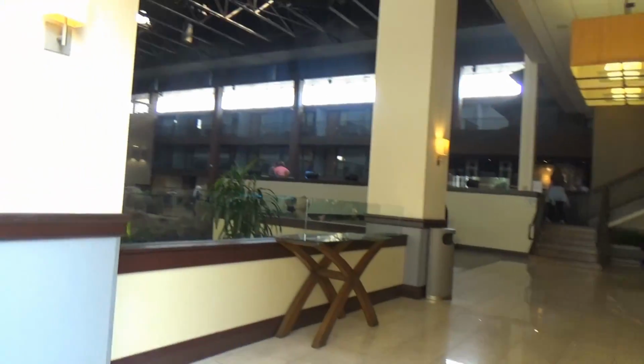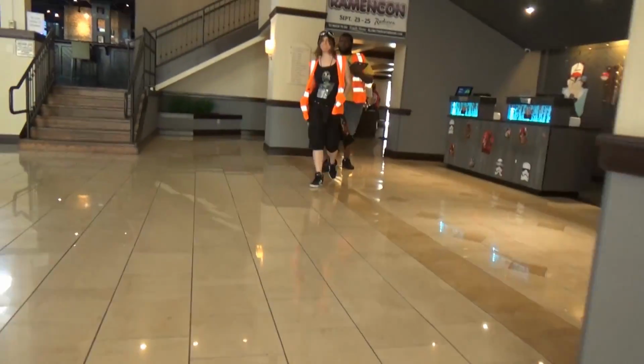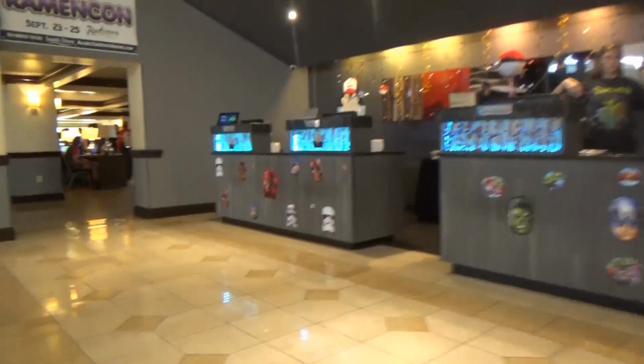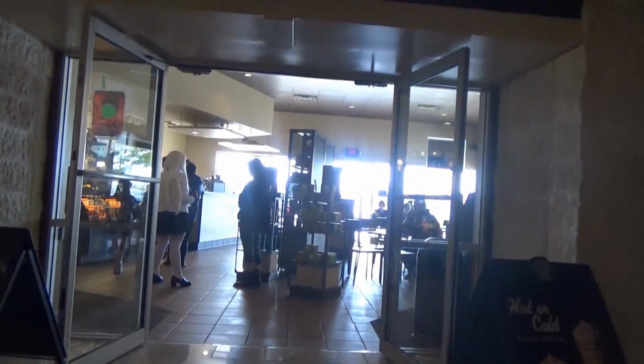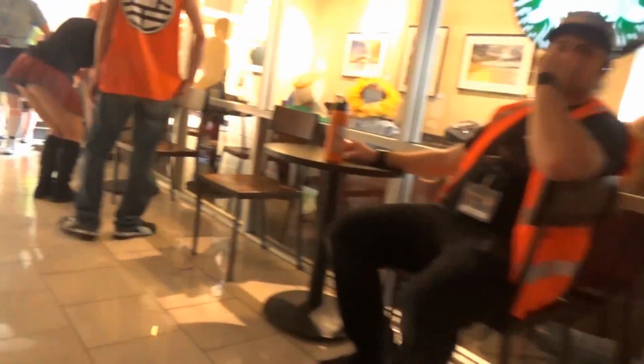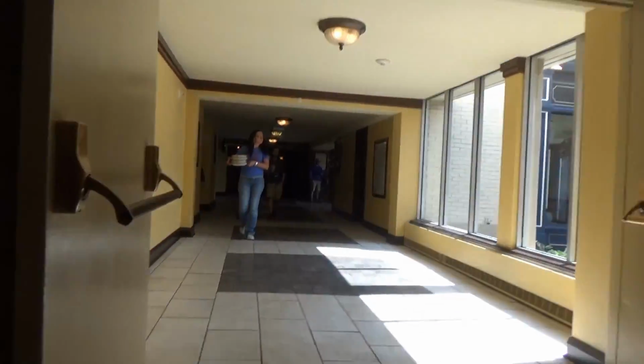Wow. Look at this place. The elevator's gotta be over here, or maybe on the other side. I'll see what the sign says. So you've got Starbucks here, which is kind of interesting. Let's go latitude. That's the convention center down there. Oh, there's a map right here.